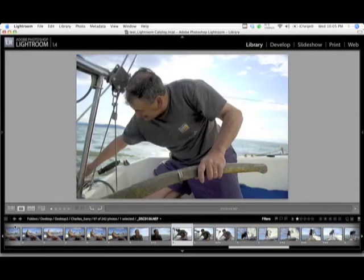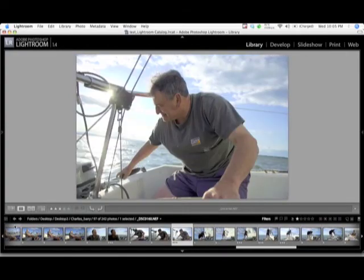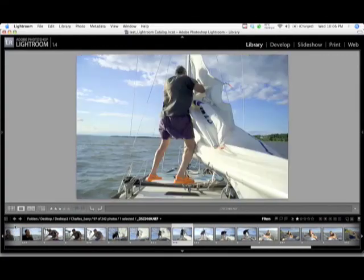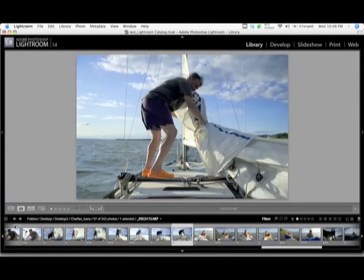And before you know it, it's time to come in. Barry's turning on the engine to motor in. And then again here you see an instance where I'm trying to capture some action by taking a set of photos of Barry as he takes the sail down, allowing us to show some motion in still photos.